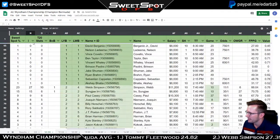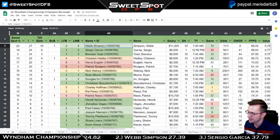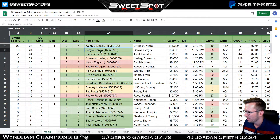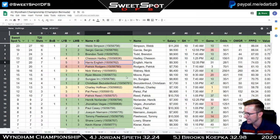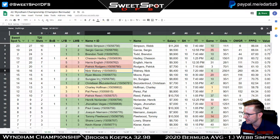We can take a live look now at what that has changed to. So we have Webb Simpson with 27 out of 100 that I would play him at. Sergio at 24, Todd at 24, Hadley at 22, English at 20, Patrick Rogers at 20, Watney at 16, and you can see the rest.